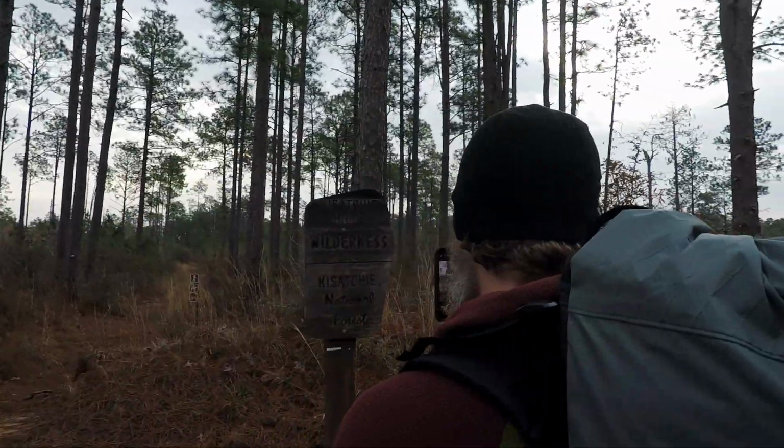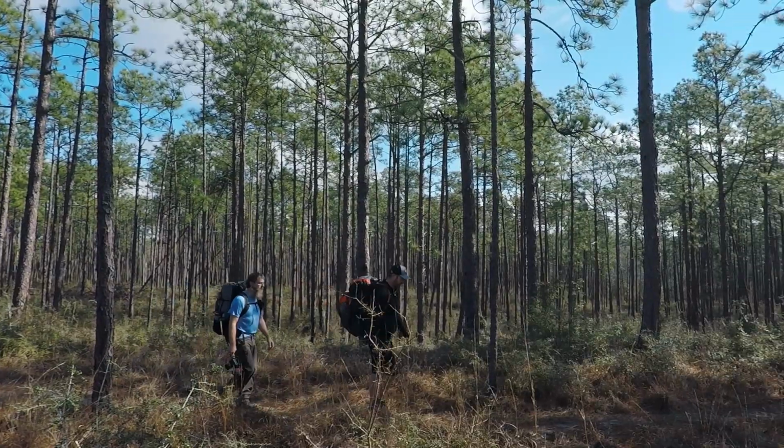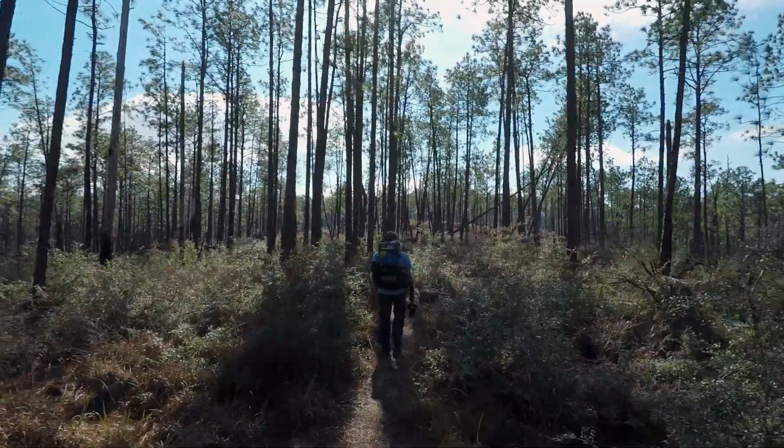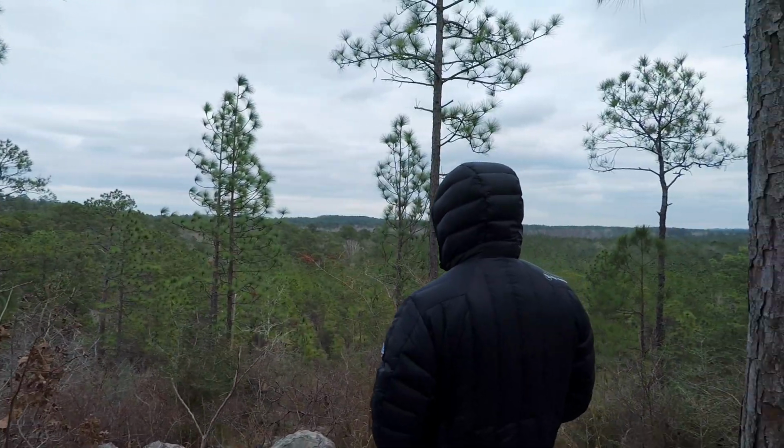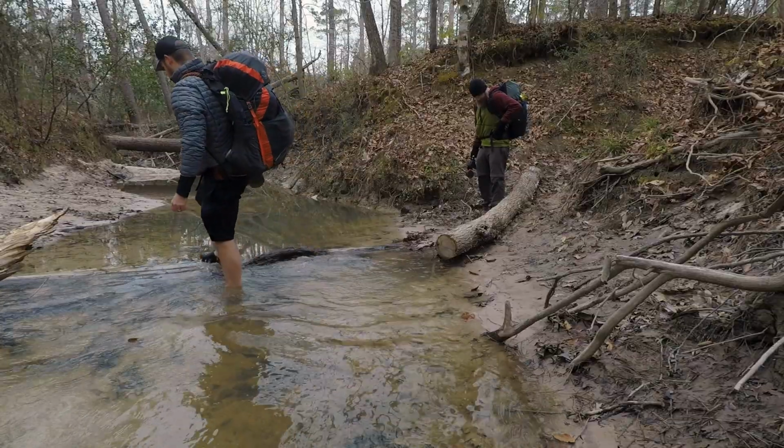This is the Kisatchie Hills Wilderness. It's 8,700 acres of longleaf pine forest featuring some of the most unusually steep and rugged terrain that Louisiana has to offer.